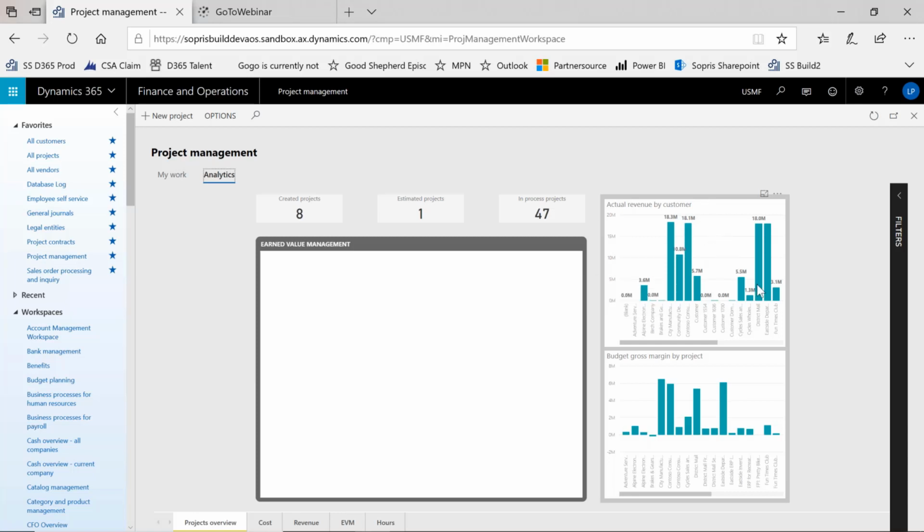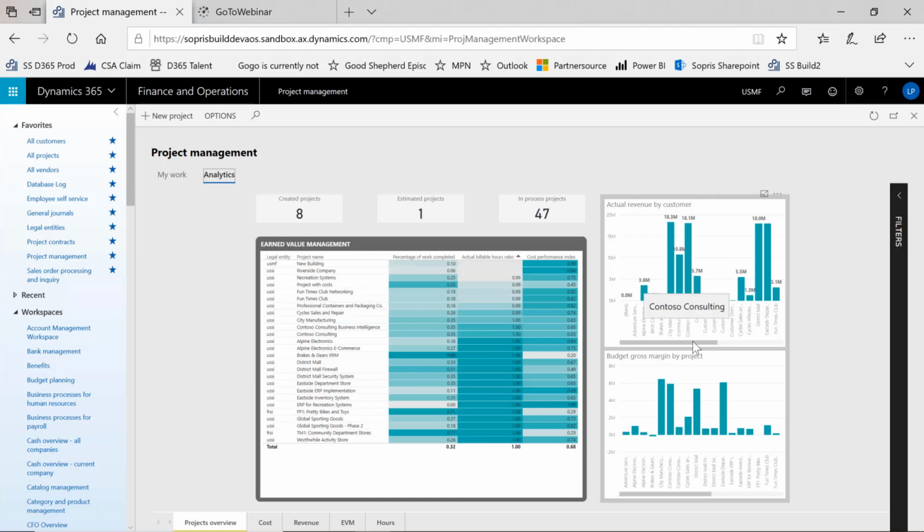And when I hover over these interactive analytics that you see here, and I select a particular bar, I can in fact drill down on the data that comprises this analytics. And we have little cues here where we show statistical information like the number of projects that were created, estimated projects, and projects that are in process. And then we see some analytics like actual revenue by customers, our budget gross margin by project. All of this is established in the system itself under our analytics. And this is a great example of where we take advantage of utilizing the Power BI tools that are built within the application and embed them right here in the application.